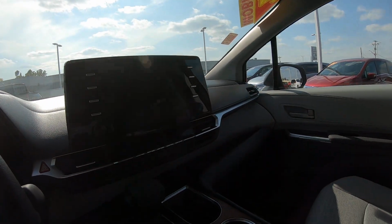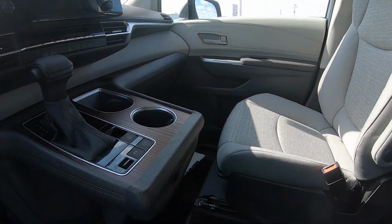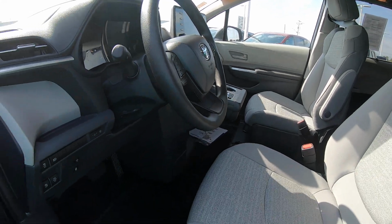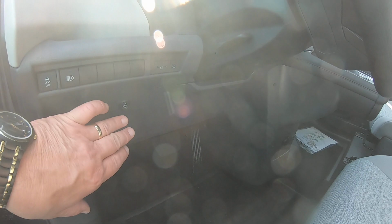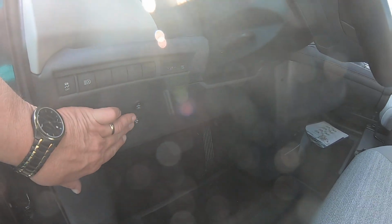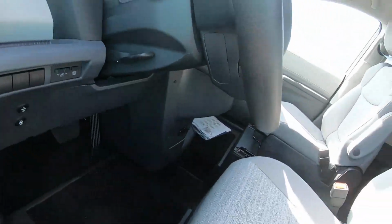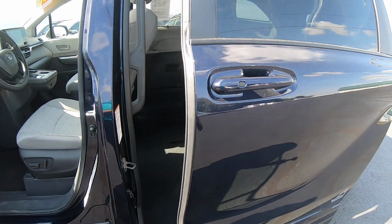Large touchscreen radio in it. It is nav capable. Cruise control, power windows, locks, mirrors. Now, this van also has power kneeling and a power ramp. Of course, here are the on and off buttons to turn the power on and off to each one of those. Power side doors.